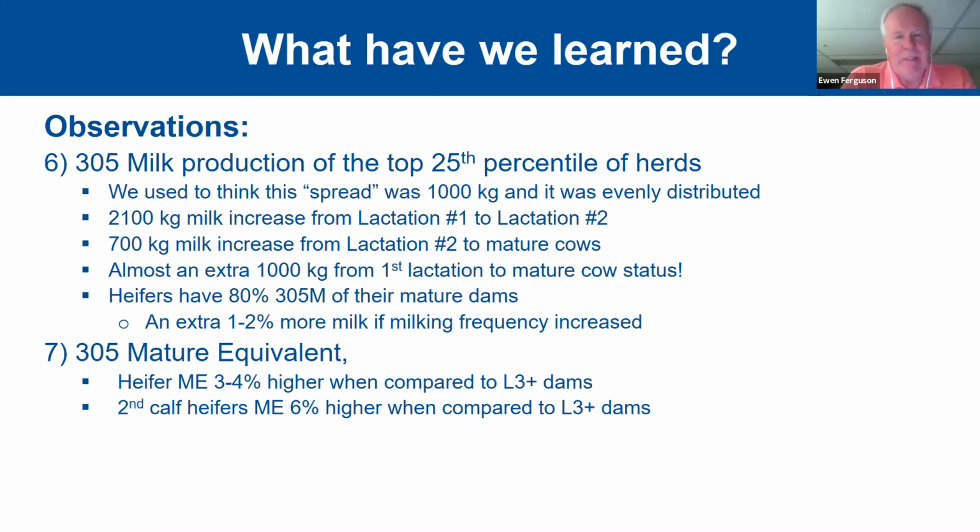The 305 mature equivalent, I find this very exciting because I don't think we've ever had really numbers to look at or to say this is where maybe we should be. But the heifer mature equivalent seems to be about 3 to 4% higher than their lactation 3+ dams. And the second lactation mature equivalent is about 6% higher when compared to the lactation 3+ dams. So when Jeromy showed the graphs of the MEs for heifers compared to the second and third, we can use this information now to say, yeah, we could be doing a bit better, or you're doing a great job. So it gives us some guidelines.